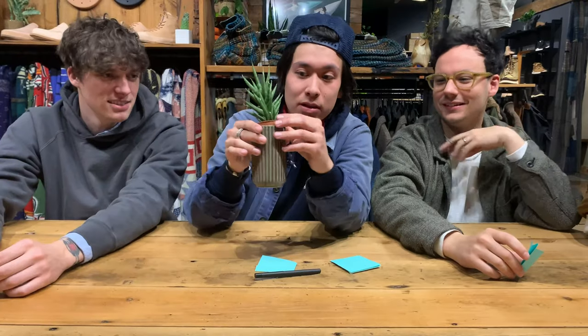I got this little guy. Sorry to break my train of thought, but you remember, Chase knew this guy. He knew exactly. We know all the snake plants. So Coop and I are going to the next round. Who do we... Well... Todd.